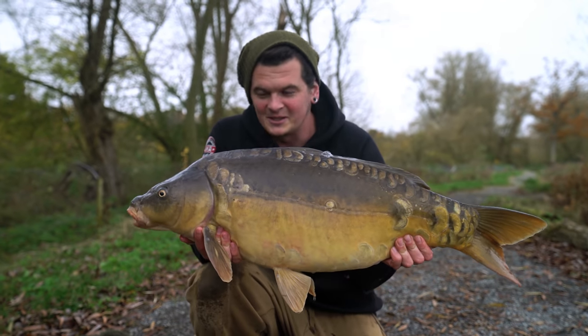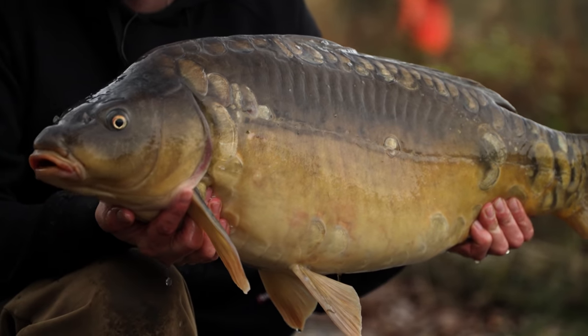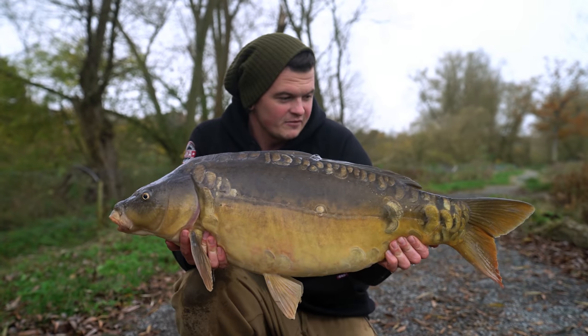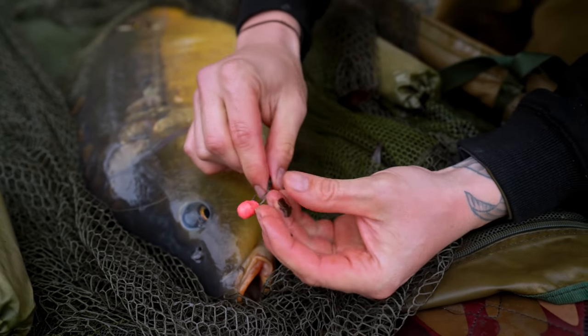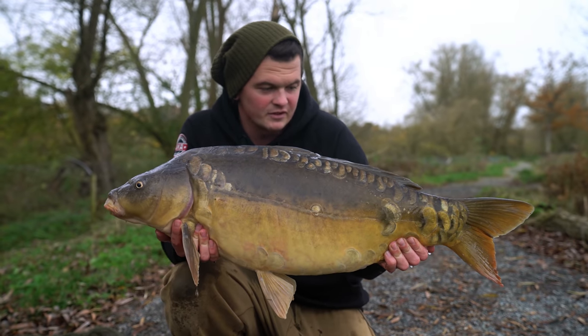Well, I'm very happy indeed with that start. Just over 23 pound. And Darren, the owner, just told me it's a fish called single scale. I think it was stocked at about 9 pound, something like that. So very healthy growth rate for this one. This was on a bug half-tone wafter and pellet only in this mix as well. I actually took the boilie out just to change things up a little bit.